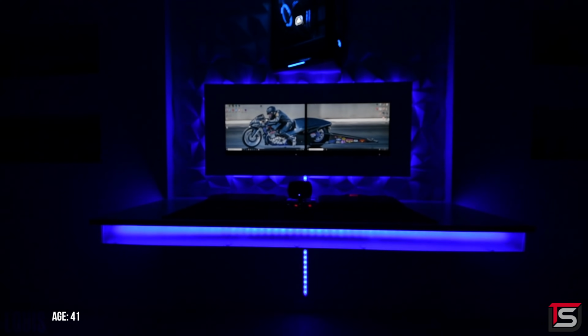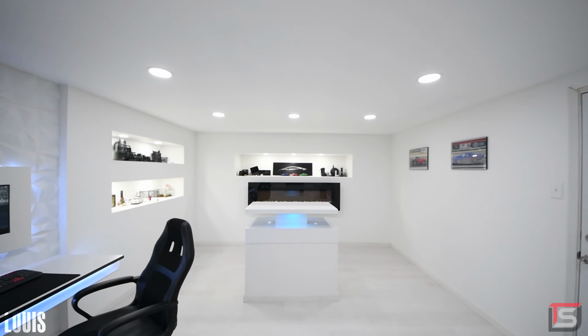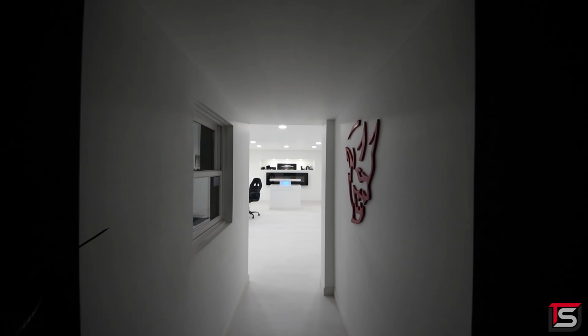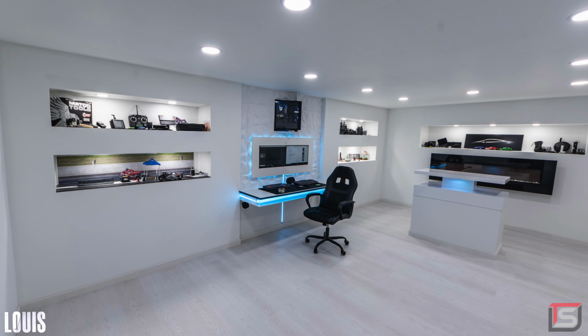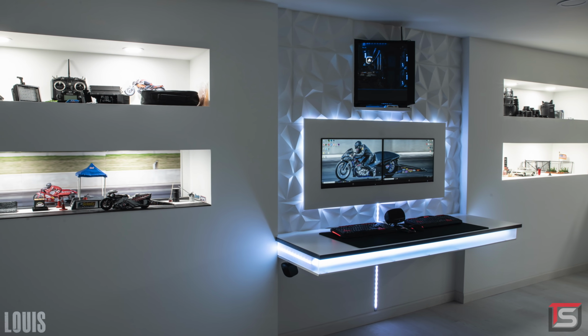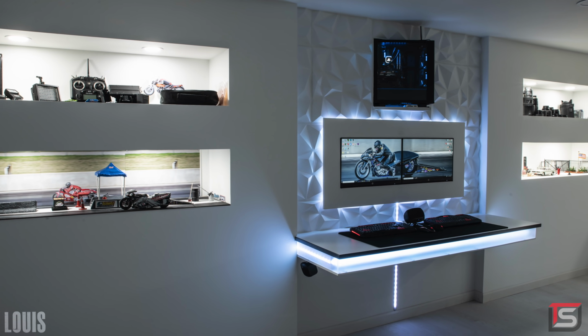At number 4, we have Lewis and his very own private Apple store. So this was actually once his garage that he completely remodeled into a gaming den. I like to call it an Apple store because there is just so much white everywhere. I love that instead of installing wall shelves, he built them inside the walls to give it a nice modern look across the entire room.